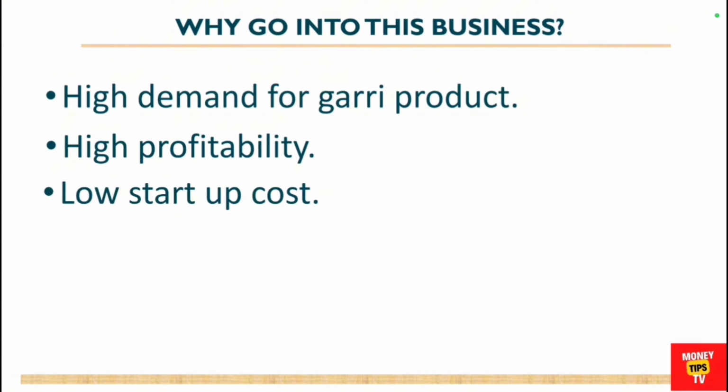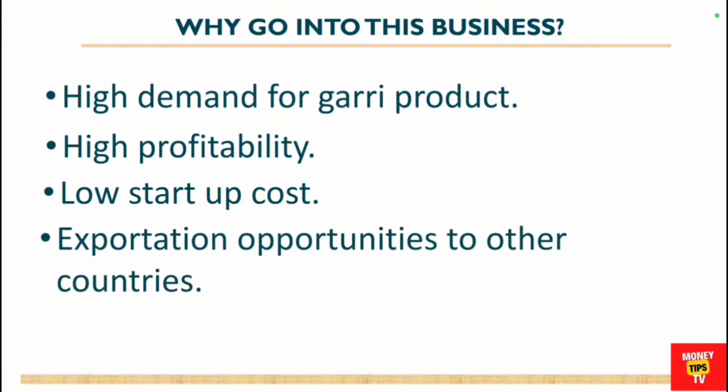Also, the business has a low startup cost. There's also an opportunity for exportation of this Garri product to other countries around the world. Africans in the diaspora in Europe, America, and Asia crave to have their local delicacies shipped to them. So you can produce this Garri and export it.